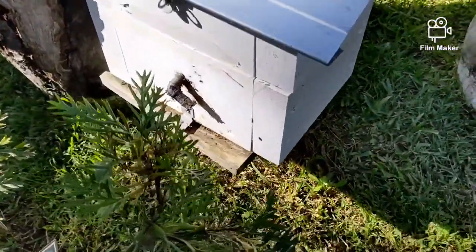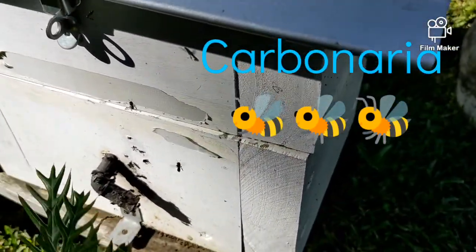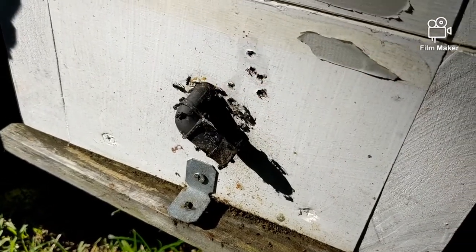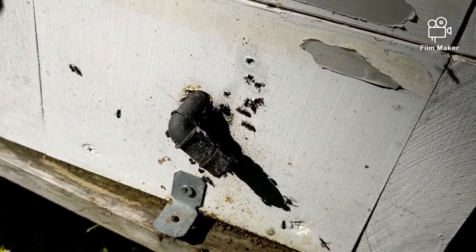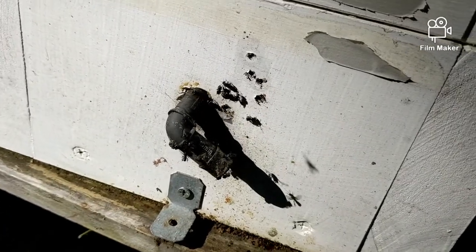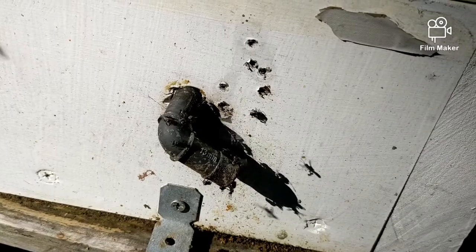As for the Carbonaria, they are quite busy. Now they're only using this one entrance now, I've noticed. And I did have the lid open when it was end of summer. And they've pretty much blocked the other entrance off and they're just using this one now. As you can see, they're really busy as well. Bringing in pollen.